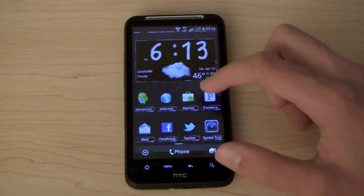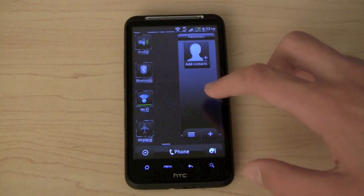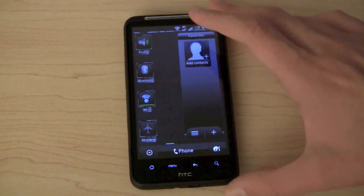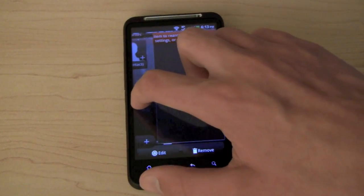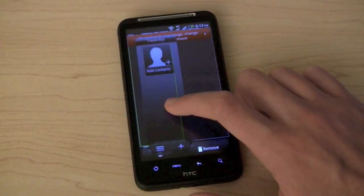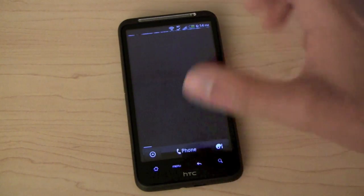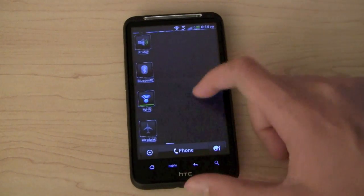But that's pretty awesome. Other than that, you've got everything you'd expect. You've got your movable widgets, and with HTC Sense, they make it very easy to move your widgets around. Let's say I don't want this favorites contacts thing here. You hold down on it, and you can drag it where you want. So I can drag it to a different home page. I can put it right there, and it's got little green markers to indicate where you can put it. Or I can completely remove it by dragging it down here into the red, and now it's completely gone. And you're back to normal. So that's a cool way to add widgets.